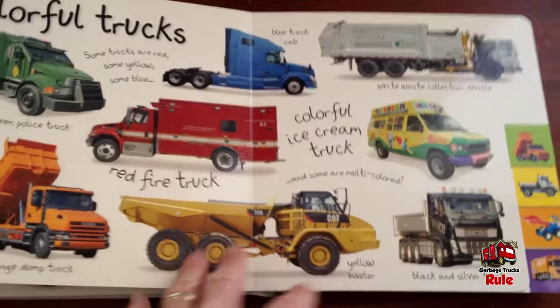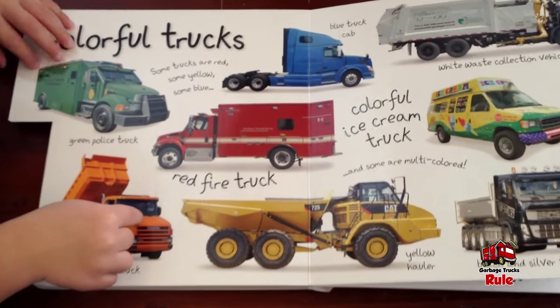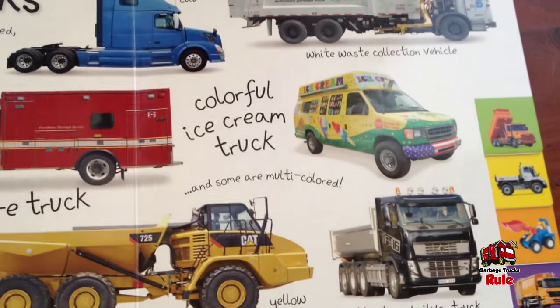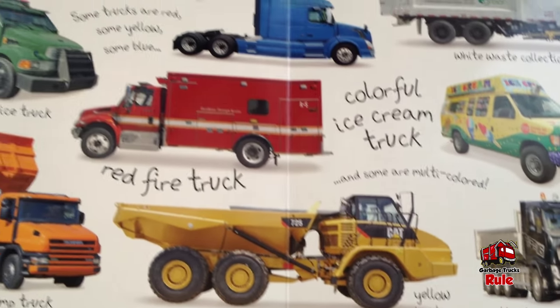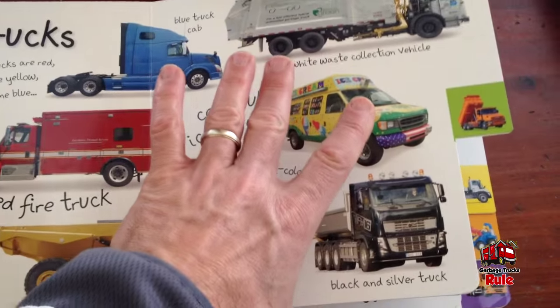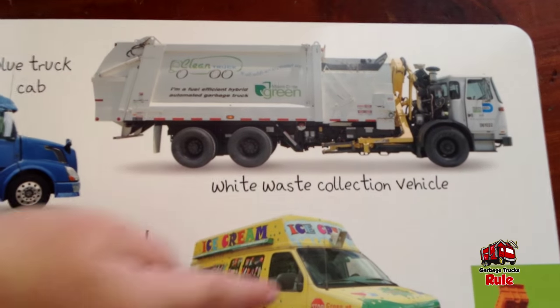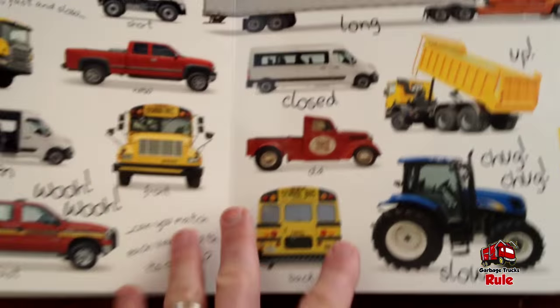Let's turn the page. On this one we have colorful trucks. Oh no, we got another ice cream. So we've got black and silver, yellow, red, blue, green, and orange trucks. And a white garbage truck. Let's not forget that. That kind of looks like our garbage truck. And that old ice cream. He's almost on every page.